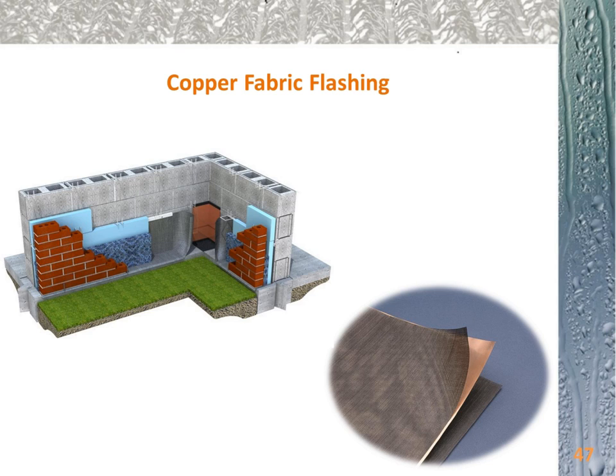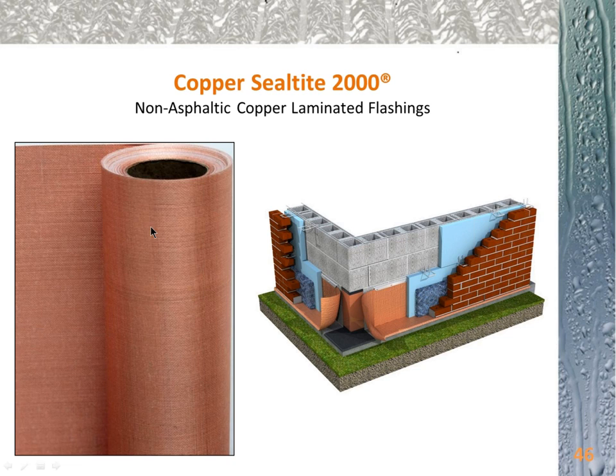The problem is the mica dust is not compatible with the air barriers. So this type of product is very good and widely specified today on 1, 2, possibly 3-story buildings. But if you're using a lightweight copper flashing, this is the one you want to use, Copper Seal Tight 2000.